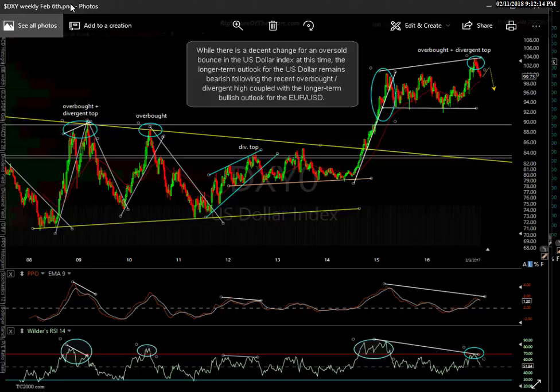Just about a month or so later, I followed up with this DXY weekly chart, February 6th, and said, well, there's a decent chance for an oversold bounce in the U.S. dollar index at this time. However, the longer-term outlook for the U.S. dollar remains bearish following the recent overbought divergent high, coupled with the longer-term bearish outlook for the euro-U.S. dollar. So you can see my scenario drawn out again.